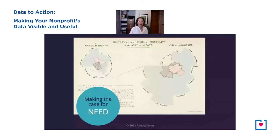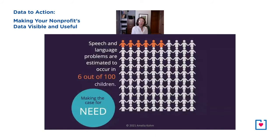The Queen and Parliament could see at a glance the importance of hygiene, and they quickly set up a sanitary commission to improve conditions, and indeed, death rates fell. Nightingale became one of the first people to successfully use data visualization for persuasion, and to influence public policy. Of course, there's lots of different ways to show need.